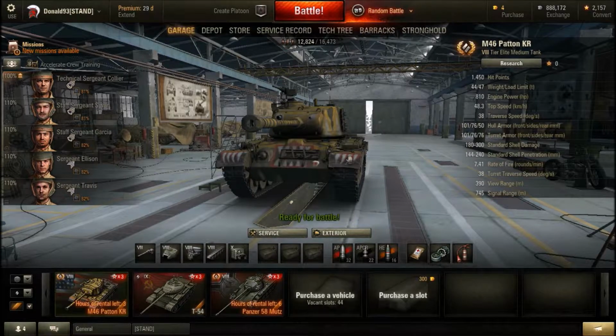The horsepower to ton ratio, it is about 18.5 horsepower to 1 ton. That means being mobile, you can easily reach the top speed of about 48 kilometers per hour, especially whenever you are on flat terrain or going downhill. The hull and the turret traverse is quite good, 38 degrees.